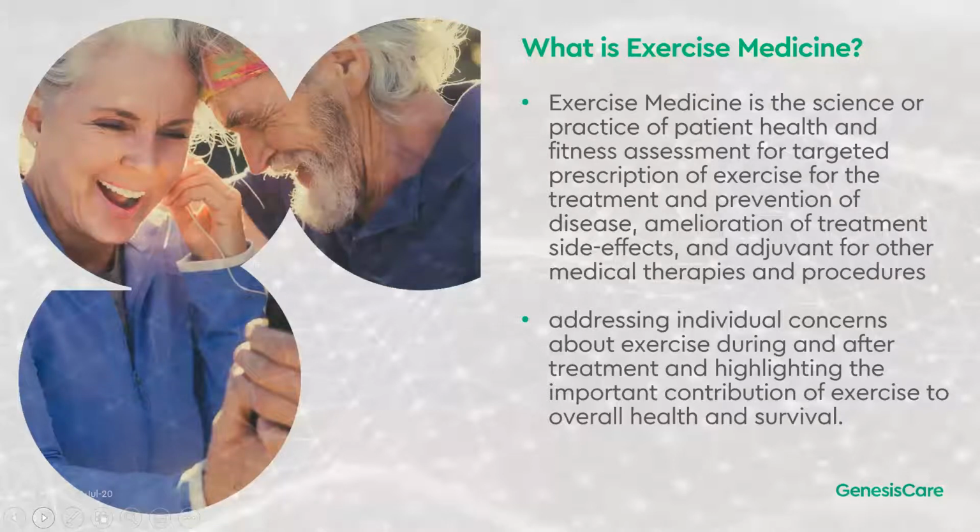Exercise medicine is not coming for a little bit of physiotherapy or some rehabilitation. It is actually the science and art of manipulating the principles of exercise to produce a desired physiological effect. It also encompasses the health and fitness assessment of the patient to produce a comprehensive exercise program that will help the patient get through their treatment by decreasing the side effects they experience, and also acts as an adjuvant to other treatment being received.